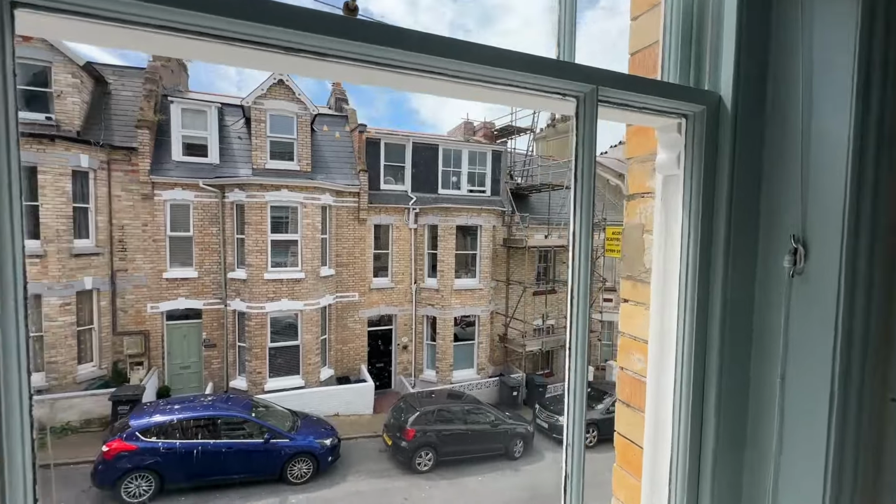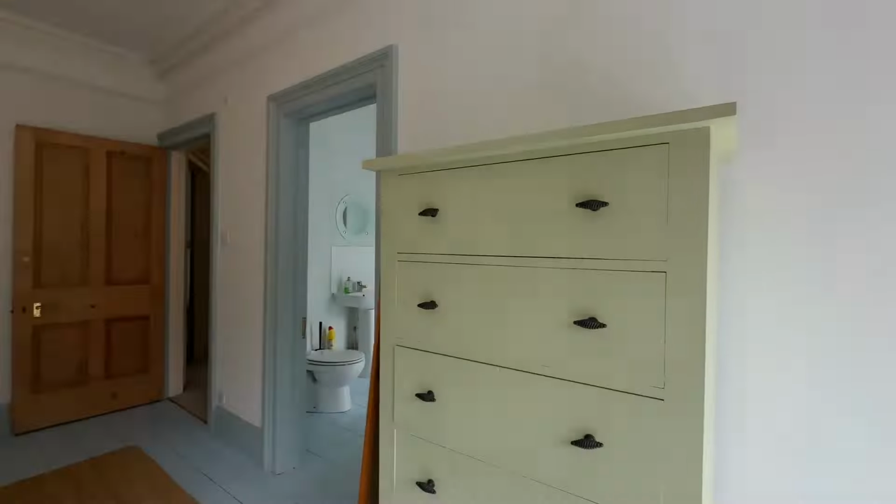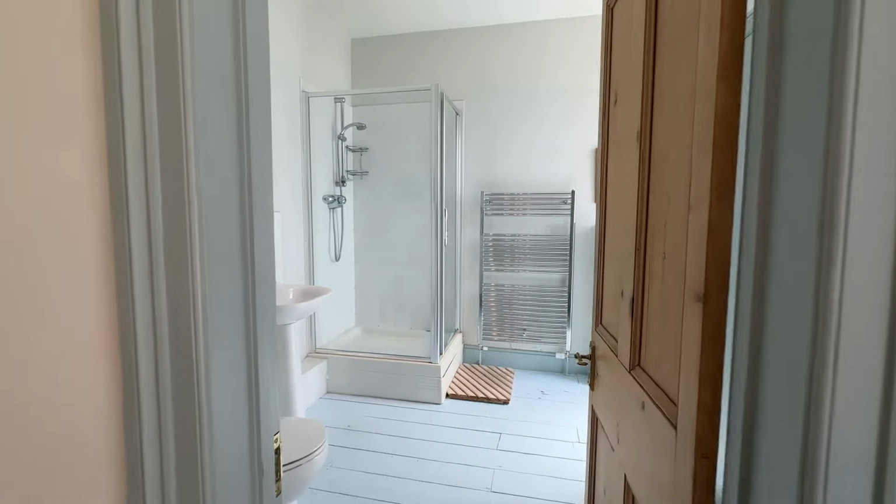Just looking out the window here, up and down the road, very similar to Victorian houses in Greenclose Road. Very handy for everything, very close to the high street, very close to the seafront, and lots of amenities.